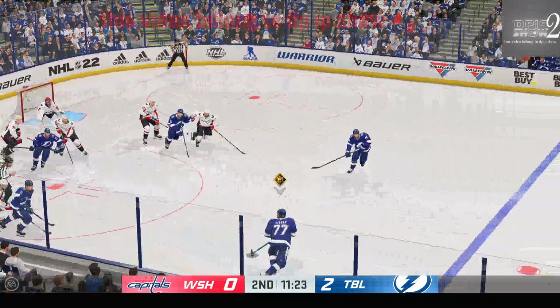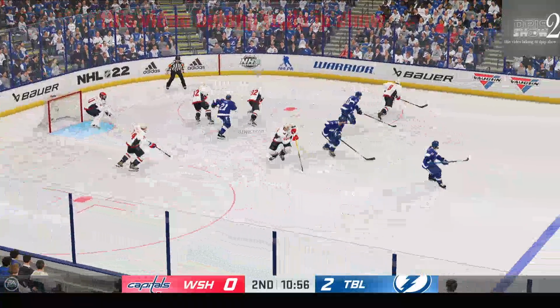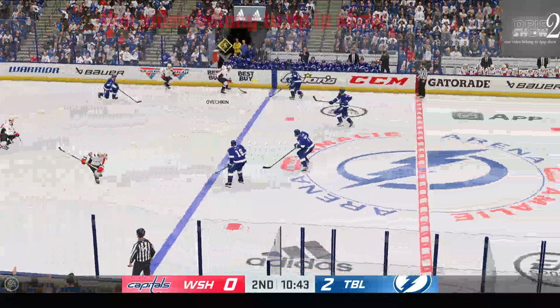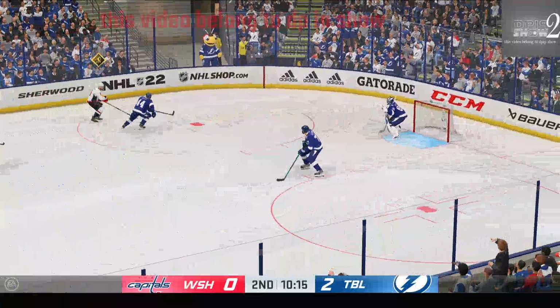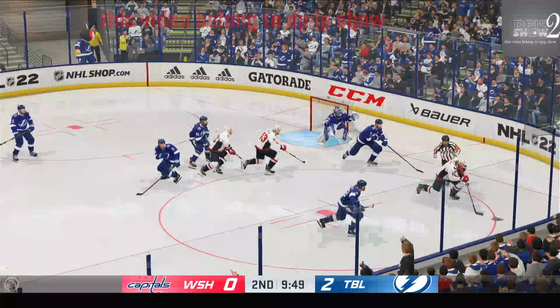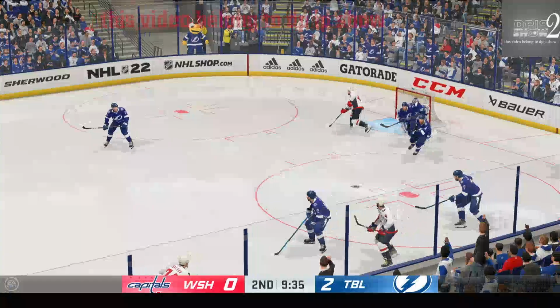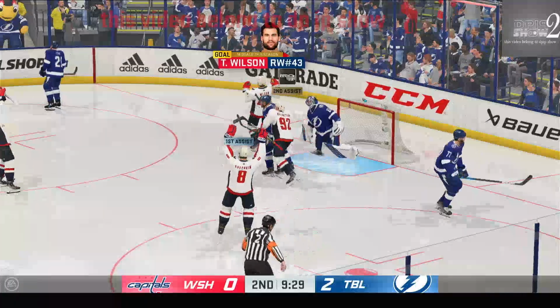The Bolts win the draw. Makes a move in front. Here's a short pass to Ovechkin. Washington's got the puck against the half wall. Takes a shot. Stopped by the goaltender. He got a little piece of that one. Here he is with the backhander. Scores!